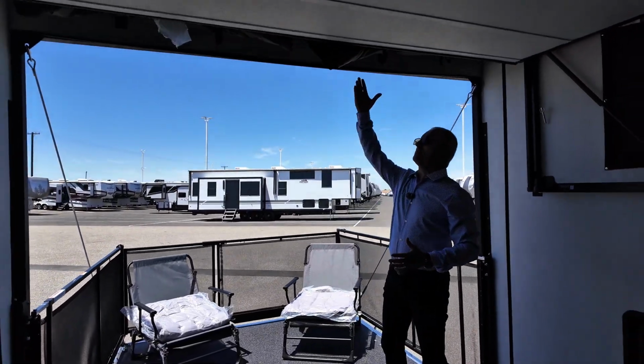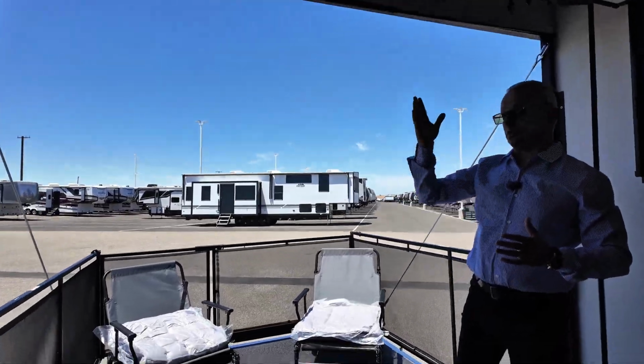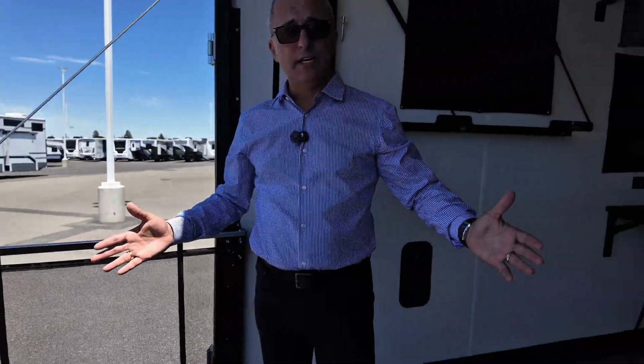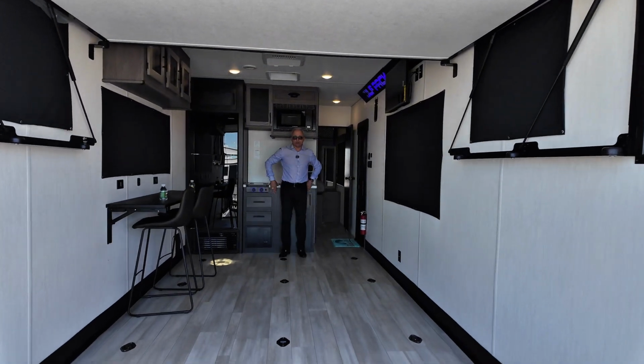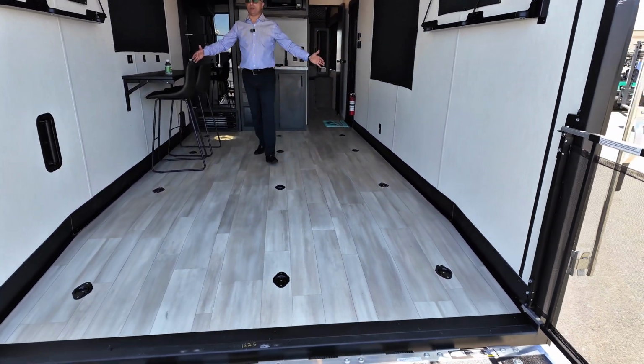It has the door here and the screen door to eliminate the bugs, so the bugs and the dirt do not go inside. Very easy to get in. And as you notice, it's very open. I have 14 feet from here all the way to the back, so when I get my toys, they will fit with no problem.